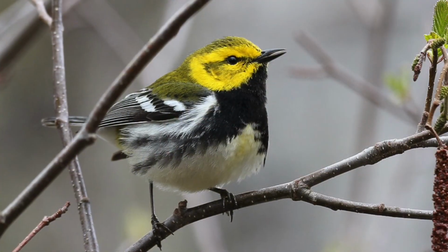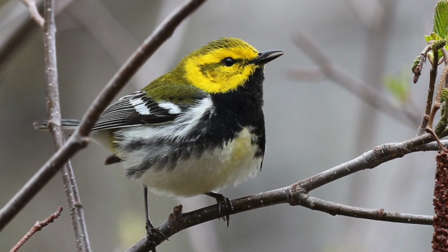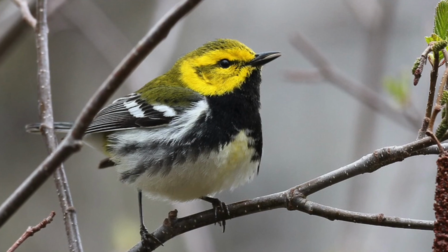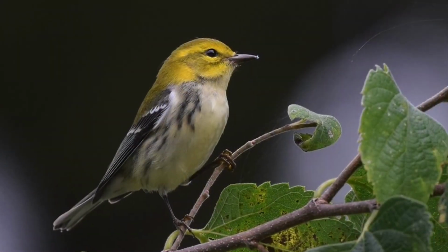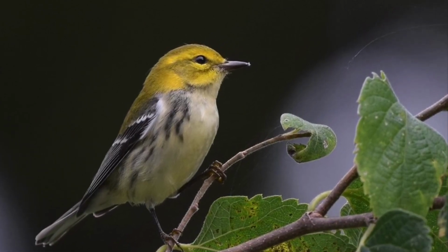Male black-throated green warblers have a bright yellow face with an olive green head, back, and ear patch. They also have a black throat, heavy black streaking down their sides, and 2 white wing bars. Females have similar coloration, but with lighter streaking on their sides, and may or may not have light patches of black on their throats.